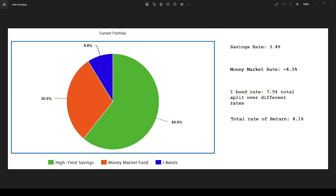So as you can see here with our simple pie chart, I have my allocation. Only 3 real asset classes for this, so it is quite simple. The biggest one is going to be savings, sitting at about 60%, 61% to be exact. Then we have a money market fund. In this case, it is the VMRXX that I showed on the previous video. Again, it could be any money market fund. This is just the one I chose. It works for me. That's at about 30%. And then lastly, we have I-bonds sitting at about 9%. If we wanted to make this a lot simpler, we could just call this 60, 30, 10 to add up to our 100%. Much simpler math.